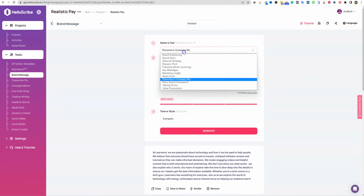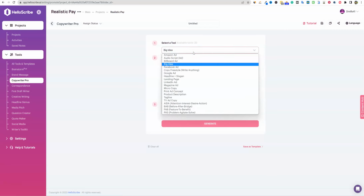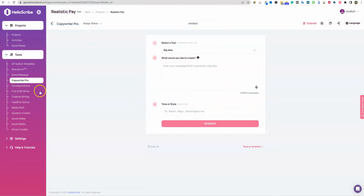Okay, so that's just brand messaging. You can see all the different stuff right up here: story, brand, framework, freestyle writing, editorial strategy, elevator pitch, copywriter pro. So if you're a freelancer copywriter, you have this entire set of several tools. We can go landing page builder right here. Big idea, billboard ad, audio script, etc., etc. So really, really good stuff. I mean, print ads and so forth.